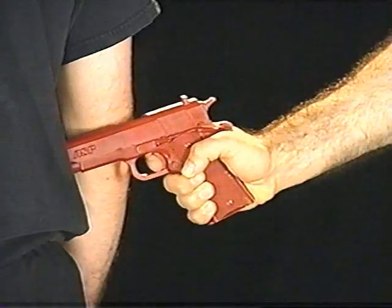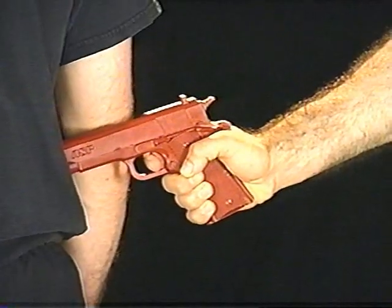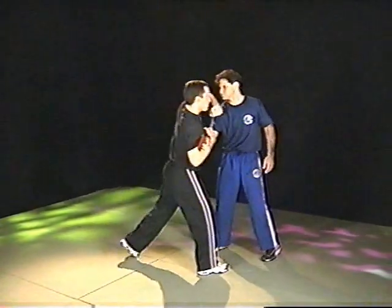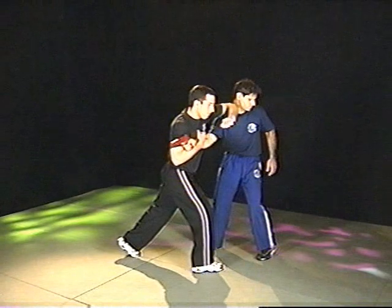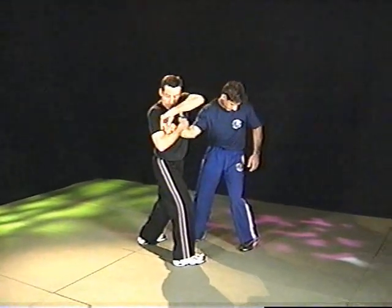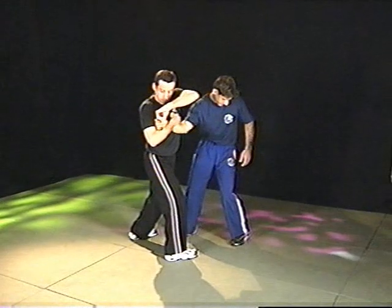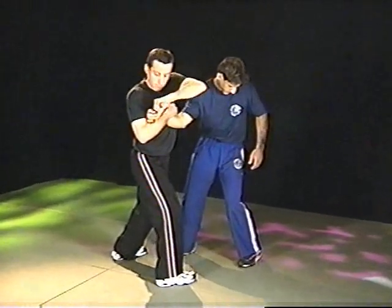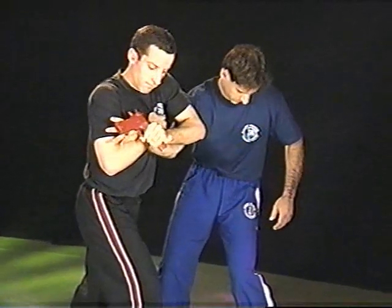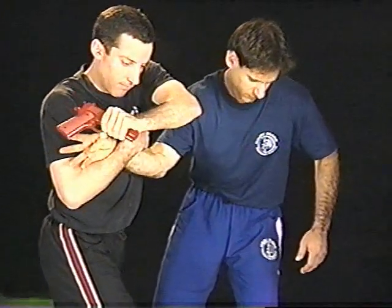In this view, we can see what occurs when we make the defense to the opposite side. Here, the gun is held in the right hand on Michael's right side behind the arm. Michael makes the turning defense, strikes, secures the arm, and now is in a position to disarm. From this position, he's breaking the gun down again against the thumb and then lifting the gun off the trigger finger.